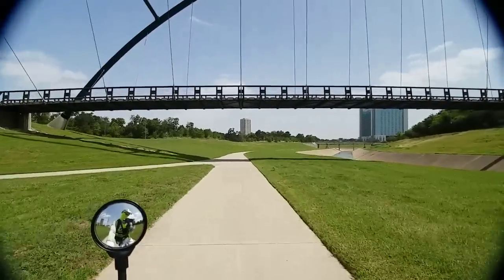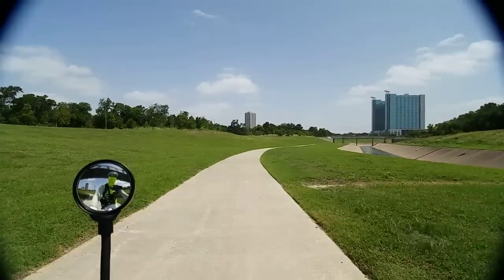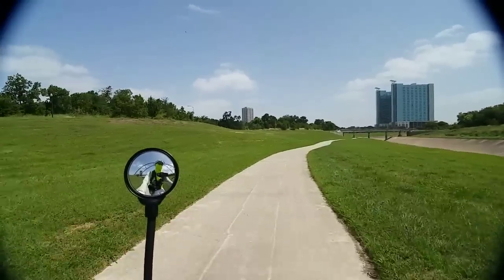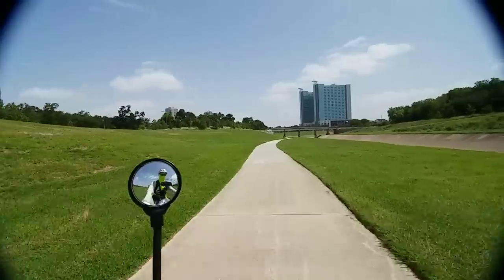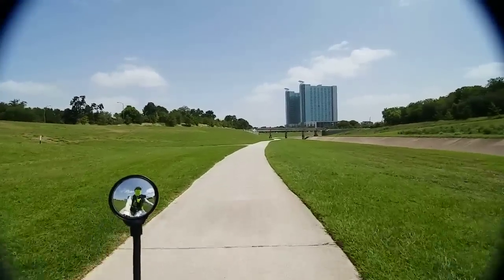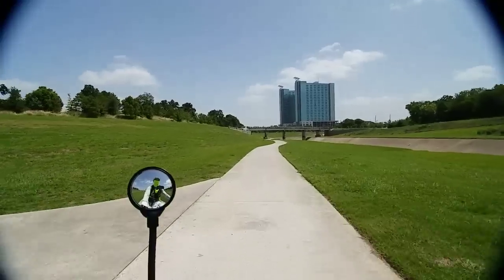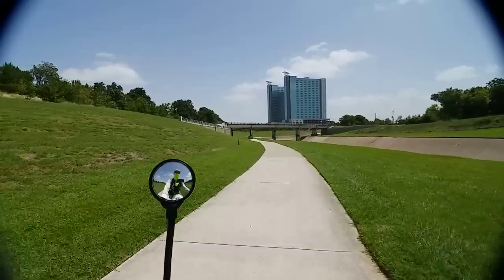Sorry if I messed up that view. So I'm gonna pass by. The whole point is just to do a whole bike tour around Houston, back to my house. Alright, going about 20 miles an hour here.